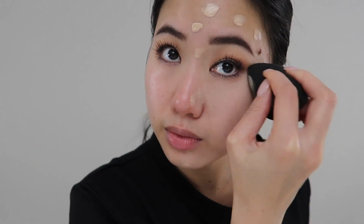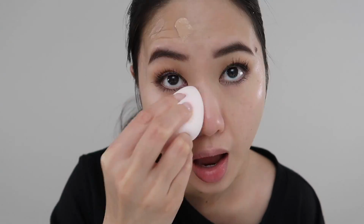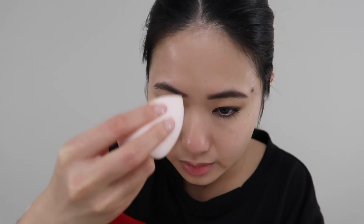Alright, so I'm going to just dab dots all over my face for the foundation and then mix it in with the beauty blender. Now I'm going to repeat the same thing on the right side of my face using the Giorgio Armani foundation.